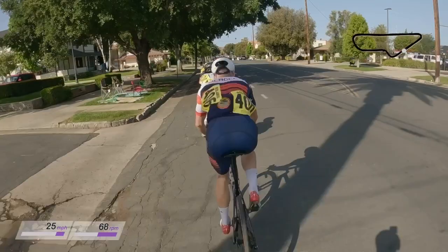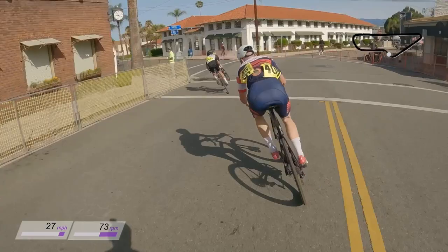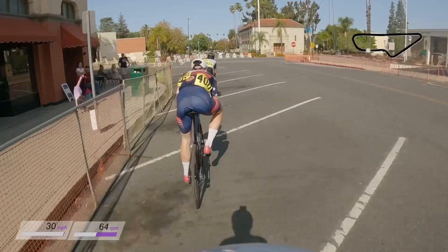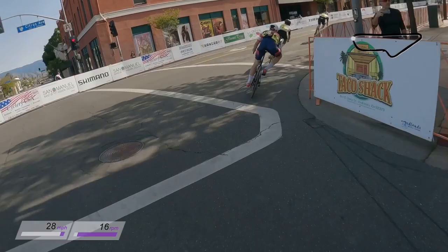But yeah, man, these three guys in the front, you could tell they're pretty strong, and I'm keeping an eye on them. There's a couple people sending attacks, and I wasn't too sure about them, so I let them go and waited. I just wanted to make sure that they didn't get too far away, and then I'd bridge over. But I noticed that the field was chasing right away. I tried not to do the chasing this time. I tried not to do too much work.